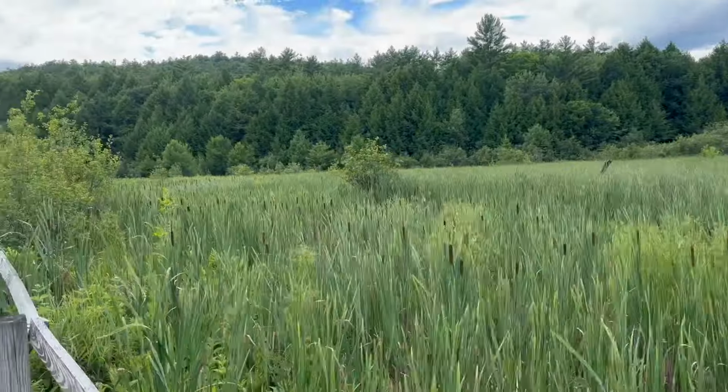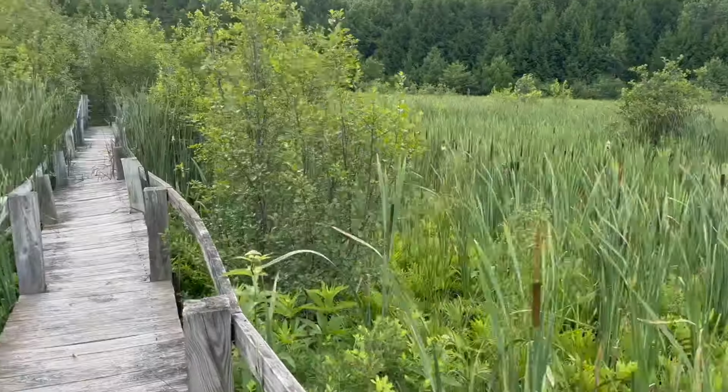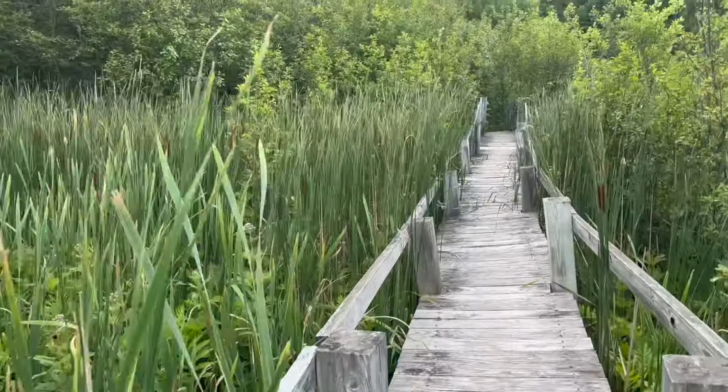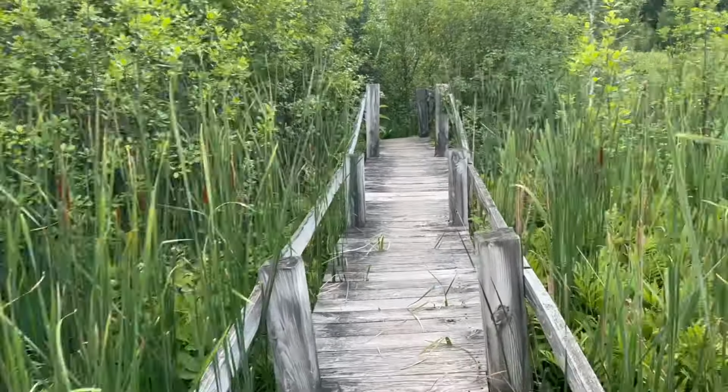Well, going across the walkway here through the swamp, we've got cattails to the right. We've got cattails to the left, and a pretty steady bridge to walk on. So thanks for this.